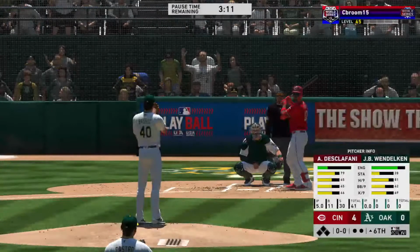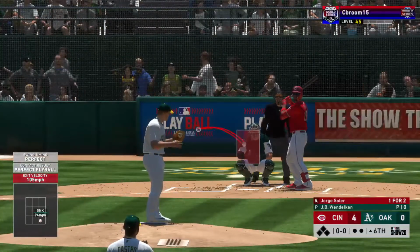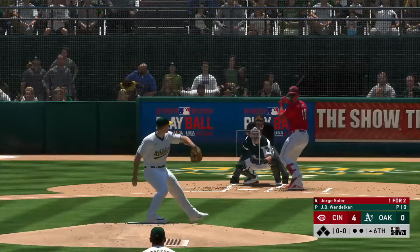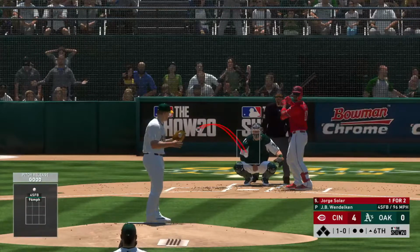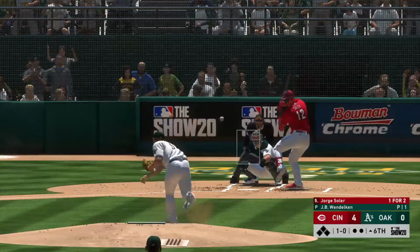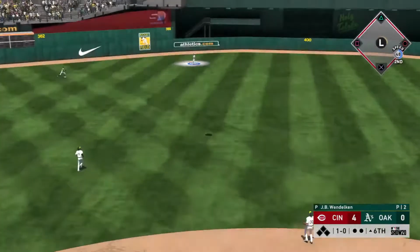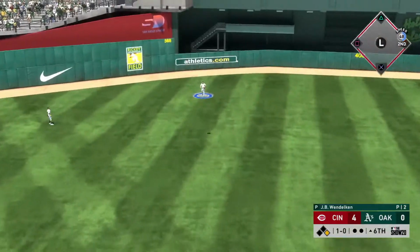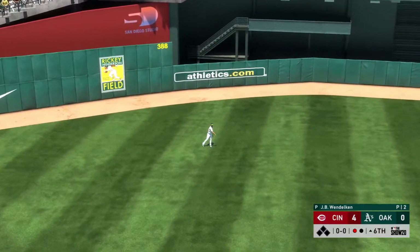Now batting, designated hitter, J.B. Wendelken takes over on the mound here with nobody out in the sixth inning. Now to the plate, Jorge Soler, as he will look at a first pitch fastball for ball one. Swung on and lifted in the air to left center. Laureano is there, and he has it for the first out.